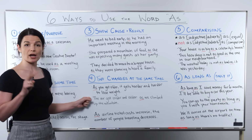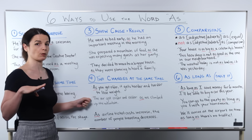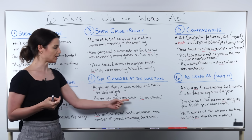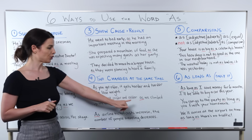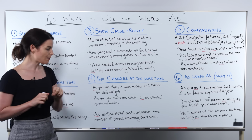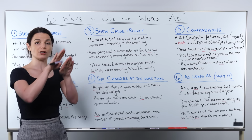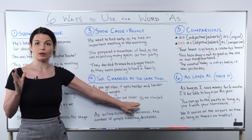So again, we have two things changing. One, the air gets colder and colder. So it means the air is becoming cold, right? We do this repetition for emphasis. The air got colder and colder is thing 1, changing. 2, as we climbed up the mountain. So we are going up the mountain, climbing up the mountain. These two changes are happening at the same time. We connect these ideas with and.